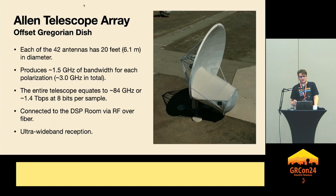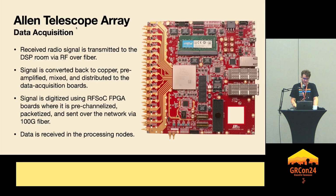One key difference of the Allen Telescope Array is that it has ultra-wideband reception. We are sensitive from 300 megahertz all the way to 12 gigahertz. So it's pretty wideband and quite unmatched among radio telescopes.